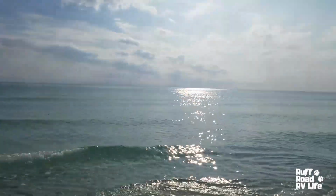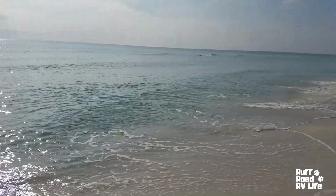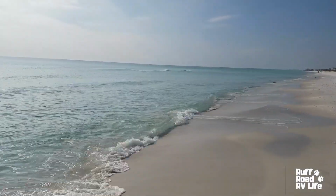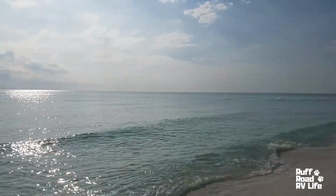Now, as far as amenities for the park itself, the one negative I would say would be there's no playground for the kids, but you have this magnificent beach, which I think the kids would rather go to the beach than the playground. And you saw that nice, beautiful, white, sandy, clear water beach, and it's just great, especially in the spring and summer times.